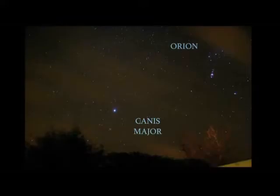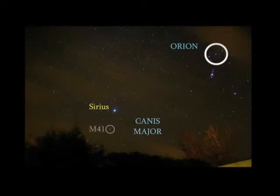But if you find Orion the Hunter, which is very easy to see, you can't miss it. If you find the belt, the 3 stars which make the belt of Orion, and you follow them down to the left, they point to Sirius, the brightest star in the night sky. Just below Sirius, if you look at that region with a pair of binoculars, there's a lovely cluster known as Messier 41.